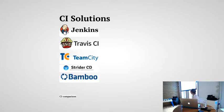And then there is TeamCity, provided by IntelliJ. It's a ready solution, which means you can download, install, and it's ready to use without lots of administration work. And this one is called Strider CD. I really love it because it's really simple and has a really clean web interface. It's developed in Node.js. And there's Bamboo. It's provided by Atlassian, like this Jira stuff. If you're using lots of Atlassian products, then Bamboo is a good candidate.